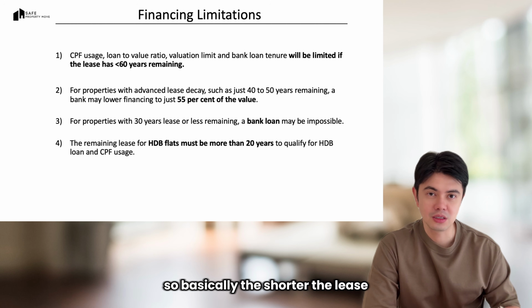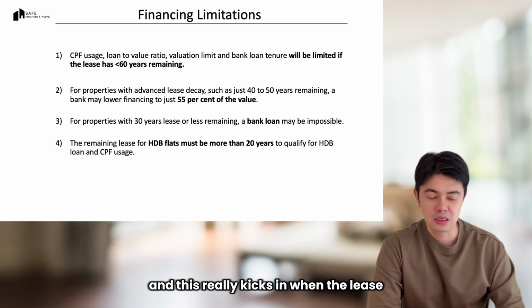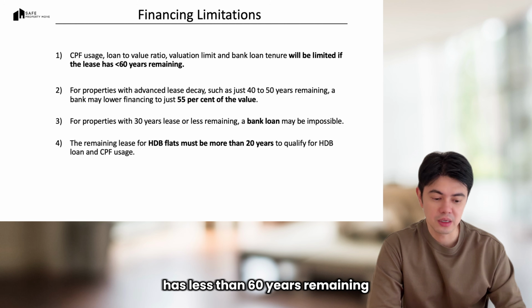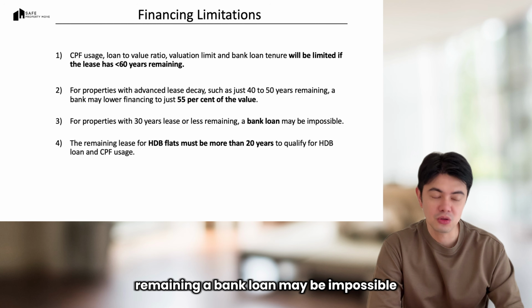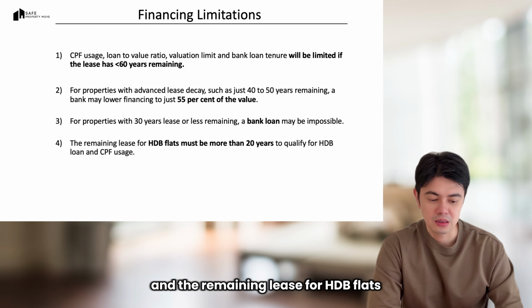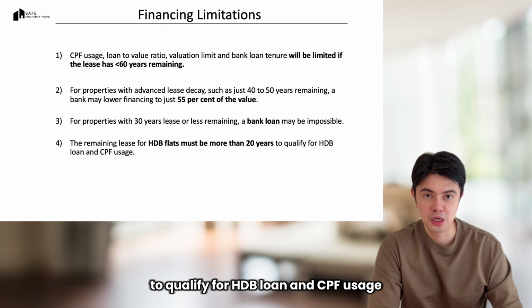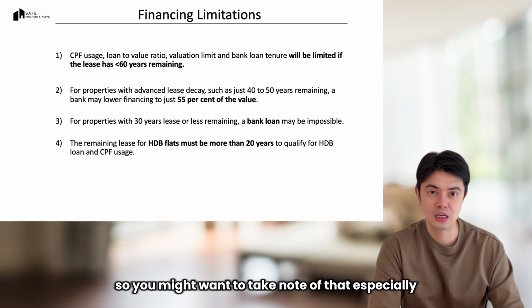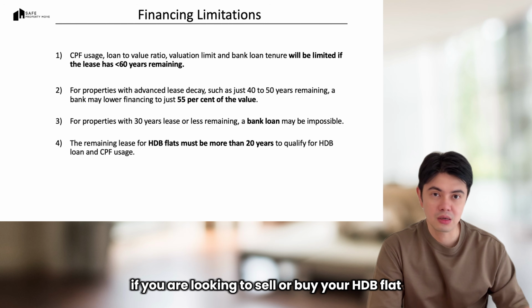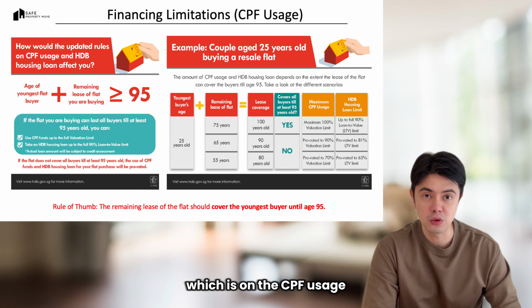These are some of the financing limitations when it comes to buying properties with shorter leases. So basically, the shorter the lease, the more cash the buyer has to fork out. And this really kicks in when the lease has less than 60 years remaining. And for properties with 30 years lease or less remaining, a bank loan may be impossible. And the remaining lease for HDB flats must be more than 20 years to qualify for HDB loan and CPF usage. So you might want to take note of that, especially if you're looking to sell or buy your HDB flat. So this is one of the common financing limitations, which is on the CPF usage.